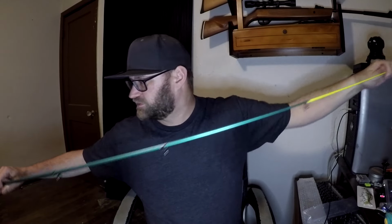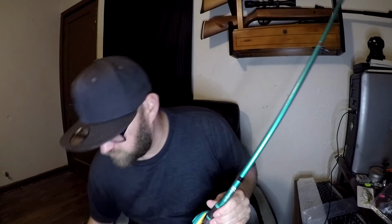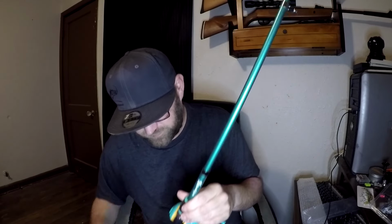And this one's another short one. Oh yeah, that one. That's not good. This is a short, also a short rod. This one's 180. It's supposed to be longer than the other one, but it feels shorter. This one here feels kind of cheap, but it is miles ahead of this one. But there we go.